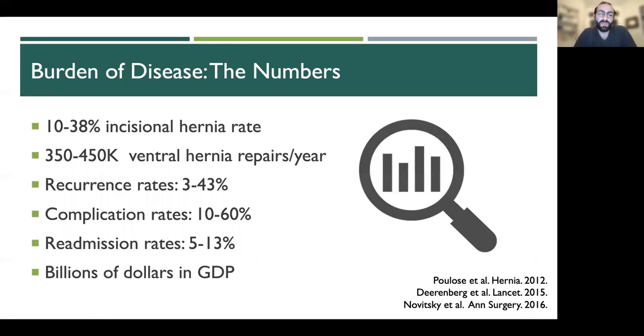The burden of ventral incisional hernia is real. Up to 40% of patients who have an incision on their abdomen will develop a hernia. This translates to almost 500,000 ventral incisional hernia repairs in the United States alone. Unfortunately, outcomes aren't that great, even though it's such a commonly performed operation, with recurrence rates up to 40%, complication burdens that are very high, and readmissions for as many as 13% of patients. This translates to billions of dollars in GDP that we invest here in the United States on management of patients with incisional hernias.